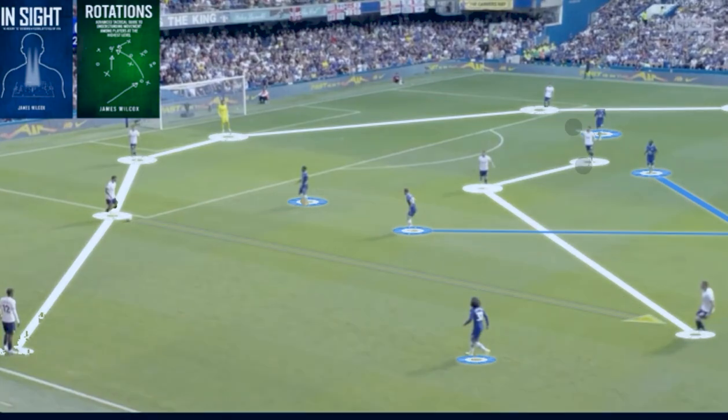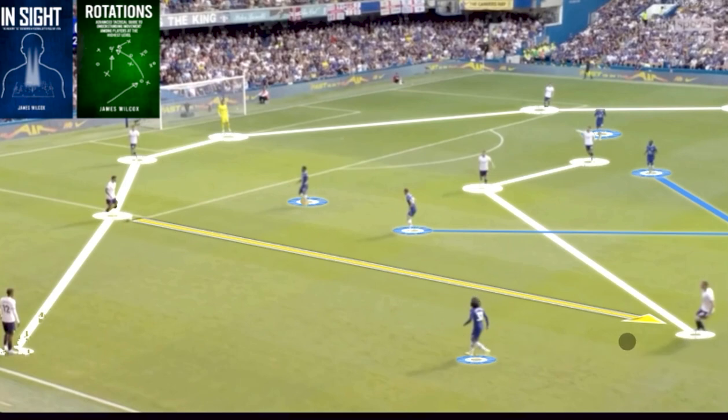and progress the ball. Because with Cucurella here and the central defenders deeper, Jorginho deeper, they can then shift across and jump. So if Cucurella cannot intercept this pass, they'll have defenders in behind to then cover this position and still have a 2-1 superiority over Kane. So it's very hard for Tottenham to progress the ball in control higher up the field.